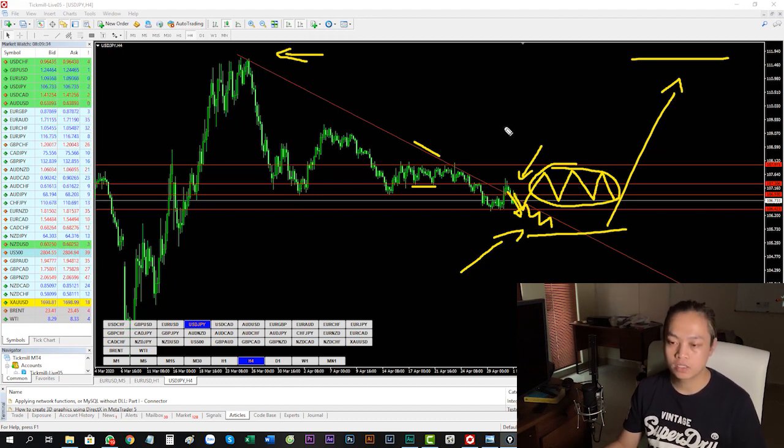And in case the price does not fall into those two scenarios, then it might break this level, the top resistance level. Well, in that case, I will look for a buy setup and enter the trade. My take profit will be here, and I'll place the stop loss somewhere around this zone.